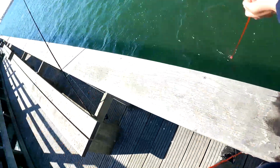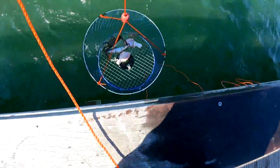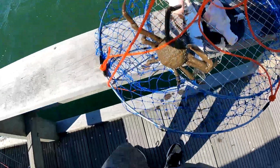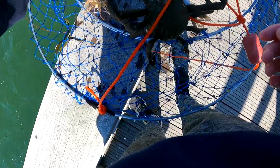Let's go. Oh, it's heavy. Oh, I see a big one. Oh, no, it's small. Never mind. So small, actually. I don't care if it doesn't have eggs. He's going back. It's a she. Does she have eggs? Oh, well.